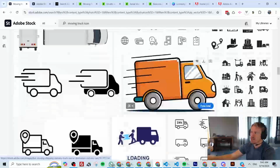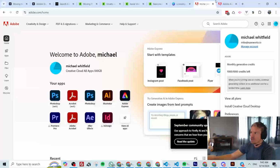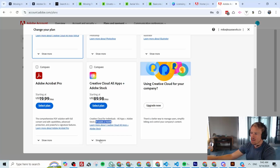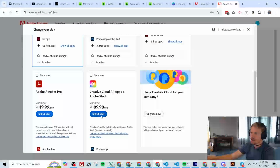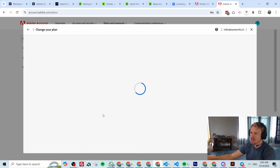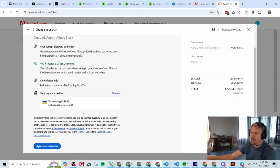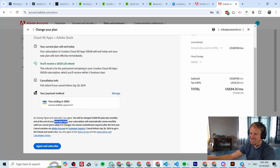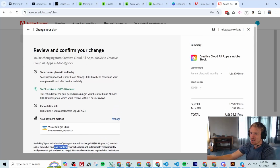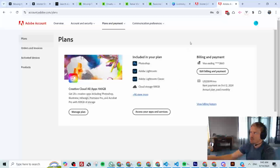This is Adobe's library again. I like their stuff better, but it's not just that they want $30 a month, because if you look at the fine print, I'm not exactly sure, if I hit select plan, I think it's going to hit me with a confirm screen, and it basically says it in the fine print down here: 1 year term. It's a 1 year term. So whatever plan you're with Adobe with is a full year of service, which is crazy.